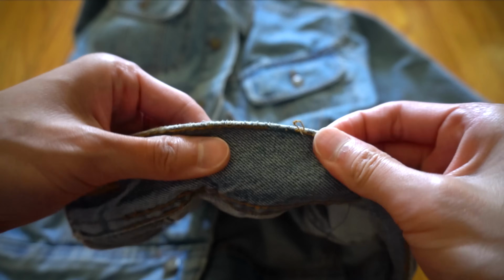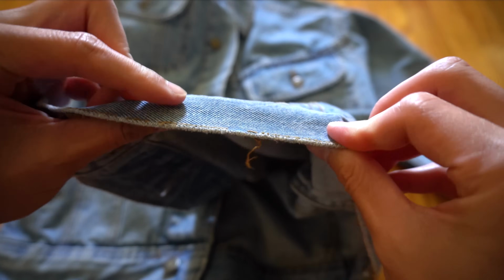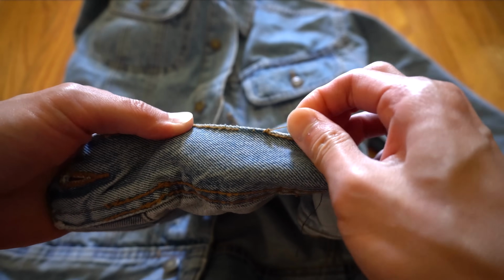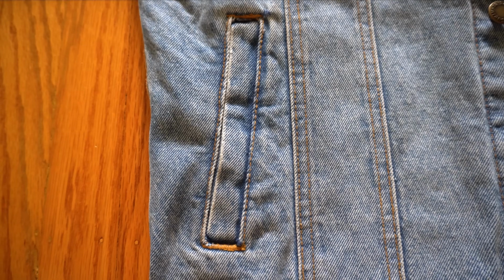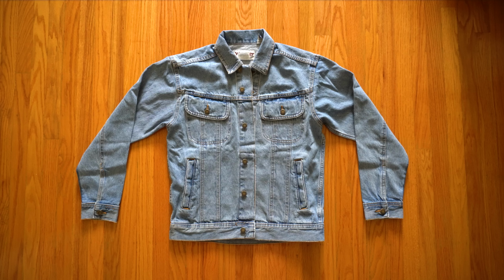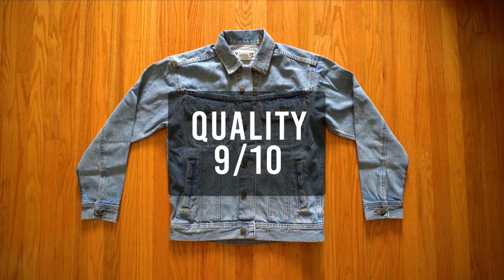For the craftsmanship, the biggest issue I found is the stitching at the hem. You can see that there's this area where the stitching was completely missed, and this loose stitch right here, if you pull on that, the entire stitch on the hem will come off, so you gotta do some DIY to get this fixed. I'm not gonna knock the score too much because the texture, weight, and thickness of this jacket really makes up for that one loose stitch. Overall, I have to rate this a solid 9.